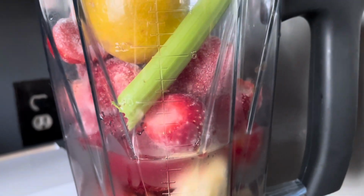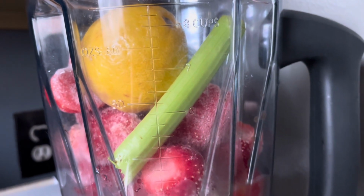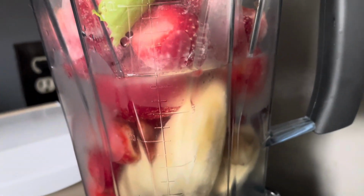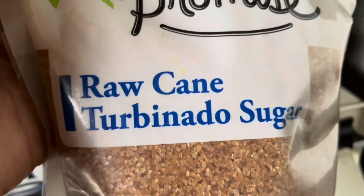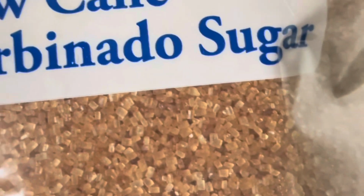It's smoothie time. Gotta get in those 5 fruits and vegetables per day. Let me tell you what kind of deliciousness we've got up in this smoothie. We've got lemon, celery, strawberries. I see some banana in there. I also wanted to add some protein in my shake, so I threw in some of these walnuts. I do like my smoothies on the sweet side, so I added some of this raw cane. Time to blend it up.